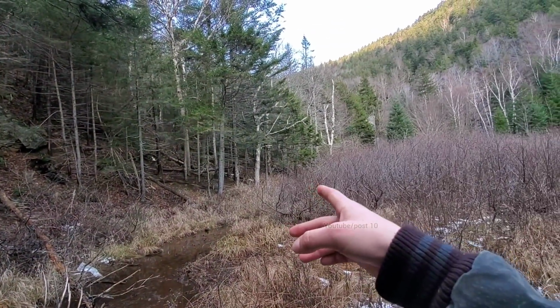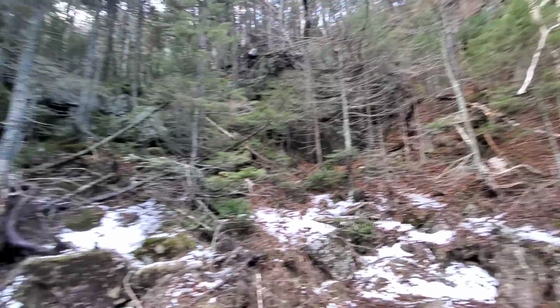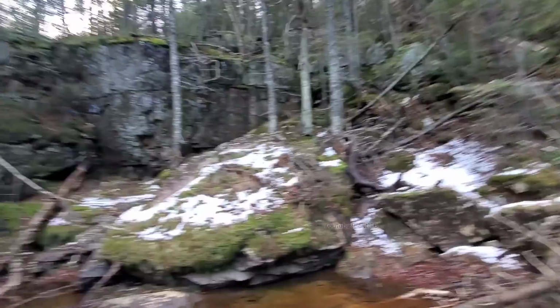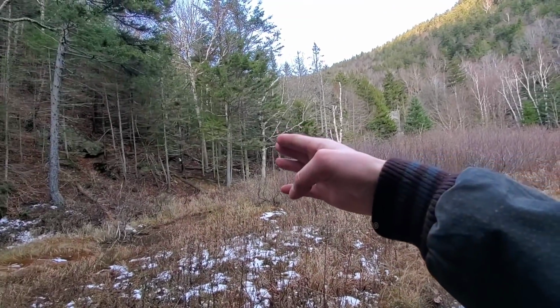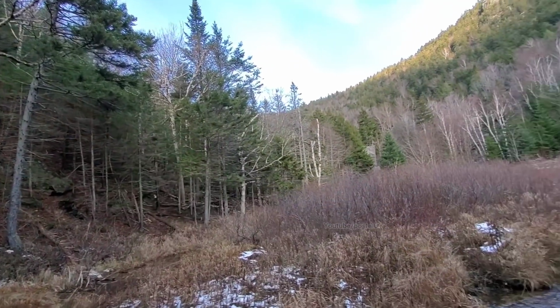Because that little trickle you see coming out of there does not appear to be as much as the other side you saw. The other side looked like there was a lot of water coming down that waterfall. But I'm pretty sure that is it. The reason there's not much water coming out is because it's backing up. I believe a lot of it's just seeping through the hill.